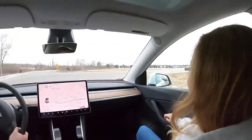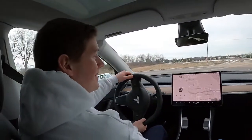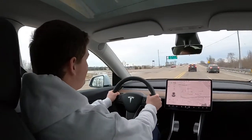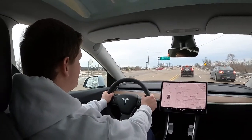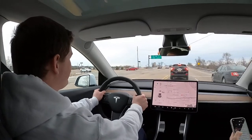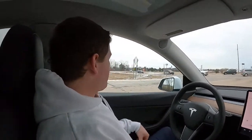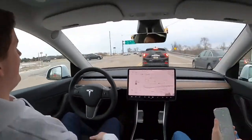We're all laughing. It's awesome. This is the least expensive Model Y. I mean, this is a family car at the end of the day, and yet it's fun. It just puts such a smile on your face. That instant torque is pretty unique.